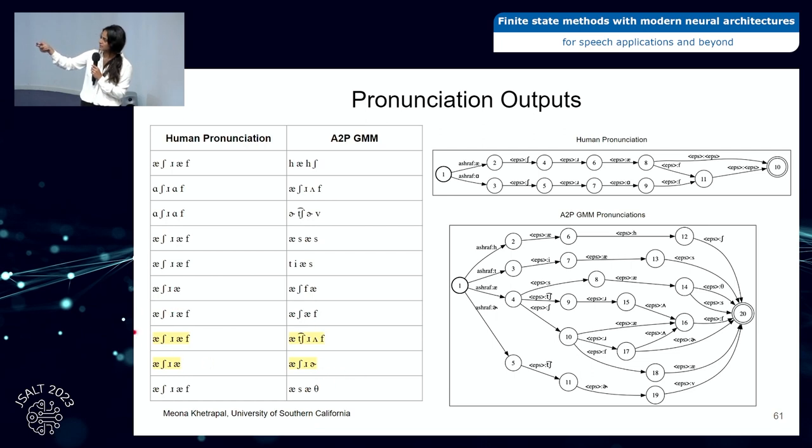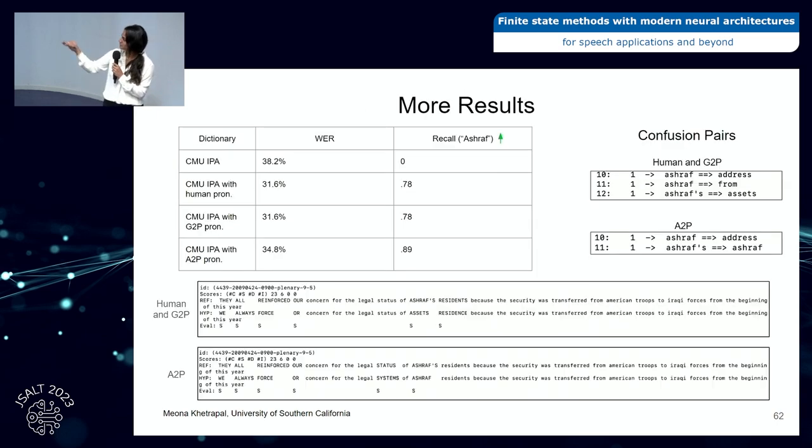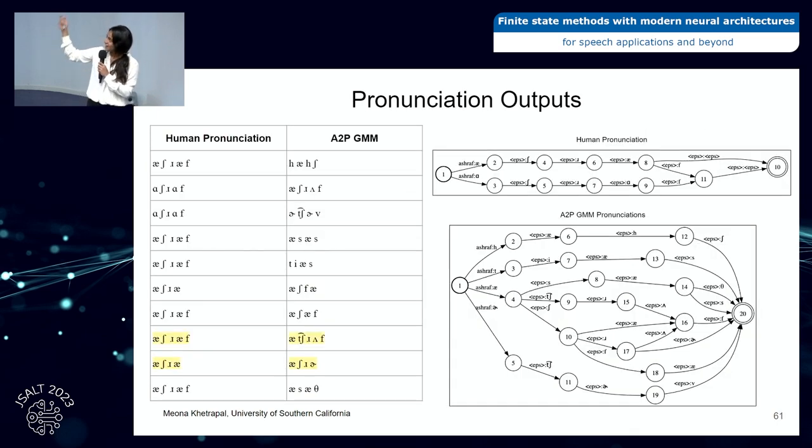And then also another utterance, Corey heard Ashraf, whereas our A2P found Ashraf, which I guess is represented in our FSTs on the right. We kind of got what we wanted, where the A2P is producing a much more diverse set of pronunciations, ones that maybe even humans won't be able to think of.